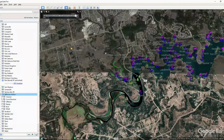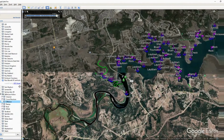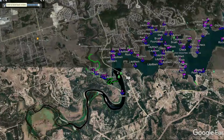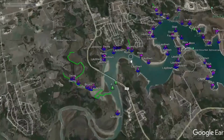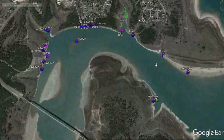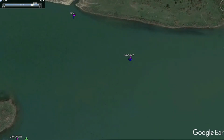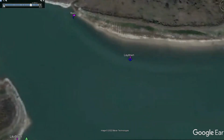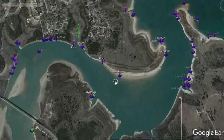So let's go ahead and select everything again. We're going to take off the offshore stuff. We're going to move this over to make our screen a little bit better. And I'm going to draw the date back to 2015. So 2015 is what we're going to be looking at. I believe that gives us our best image. Let me see if that's the one we want. It would have been 2015. Yep. So that's where I can find the lake at its lowest.